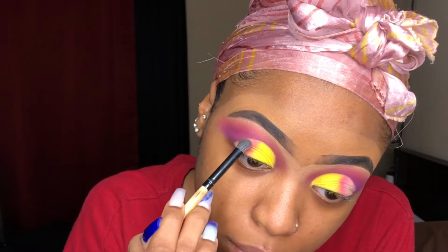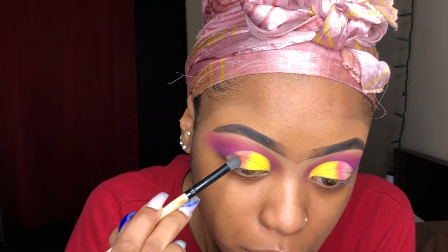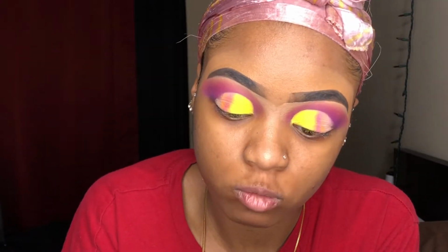Now I'm taking the orange shade in the palette, and that color is called Leg Warmers. Same thing I did with the pink, I'm blending it on the outside of the pink, blending the colors together.